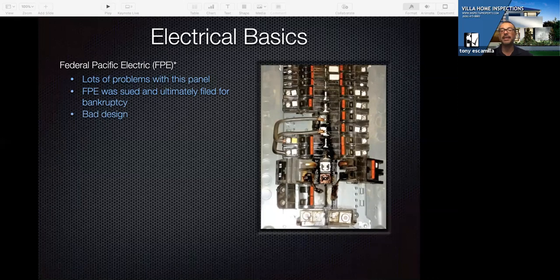One of the issues was bad design on the panels. Half of the breakers shut off this way, half of them shut off this way, or sometimes they'll shut off to the outside. So when you try to remove the electrical panel cover, there is no way to remove it without shutting off half of the breakers.